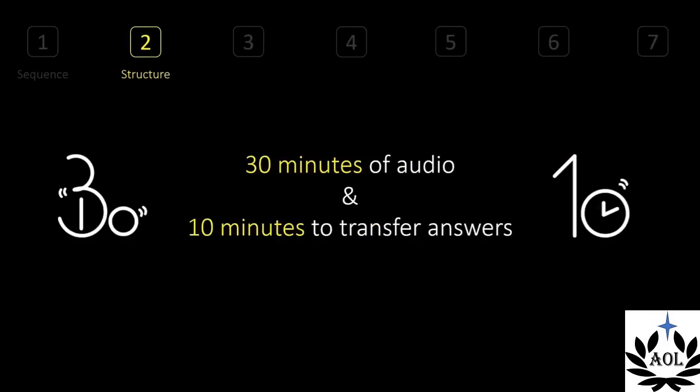About the audio, 30 minutes of audio will be played and you will get 10 minutes to transfer the answers. What is this 30 minutes audio and what is this 10 minutes? This 30 minute time is when you will be listening continuously, but with breaks between audios. And from these audios, you have to find answers while looking at the question paper. Now, let me explain what this 10 minutes to transfer time is.